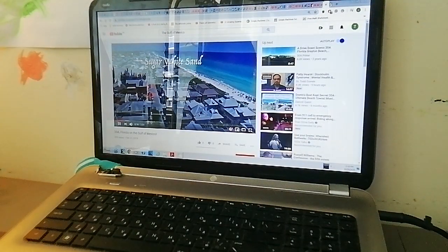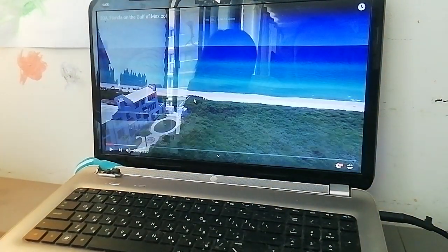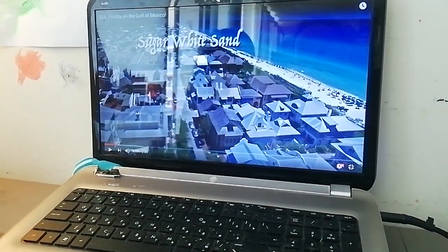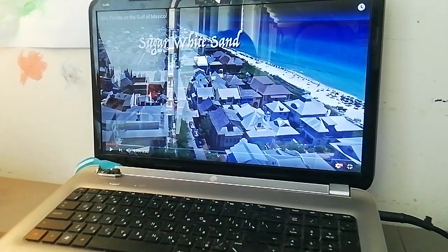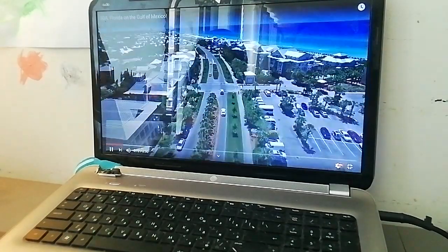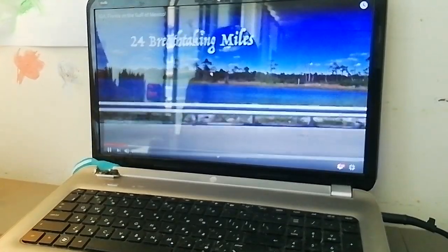No. Must be very expensive to live there. It must be. The ocean's so pretty. Sugar white sand. They have white sand. And the ocean's so pretty, like the ocean color. I love it, it's my favorite color. I wish I could buy the whole ocean. I think it's free. It is free, probably. So there are private villas and stuff.